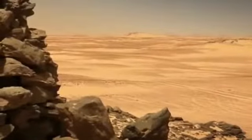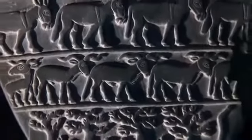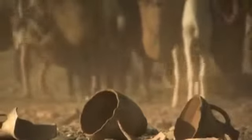Ancient stone route markers and millions of pottery fragments strewn in remote parts of the Sahara reveal forgotten trade routes. Surprisingly, the ancient Egyptians had no camels to make the journey. They had to rely on oxen and donkeys. And so they developed a sophisticated water supply system.